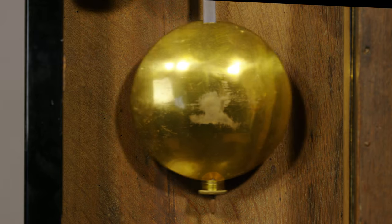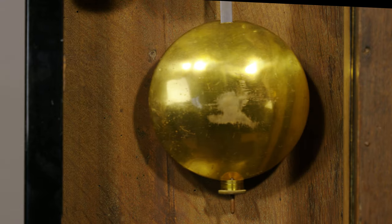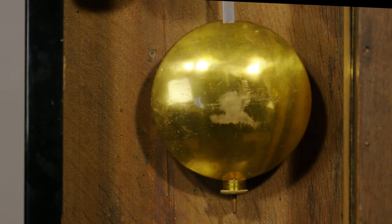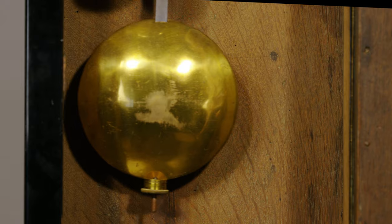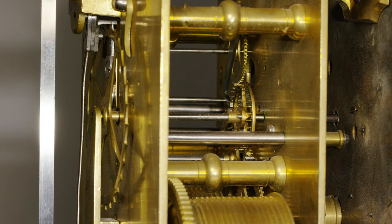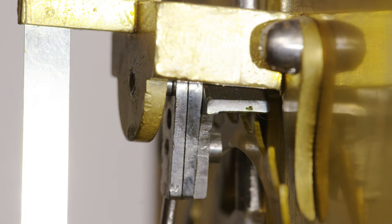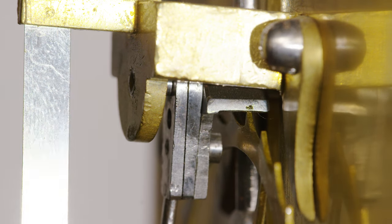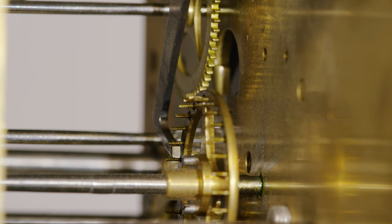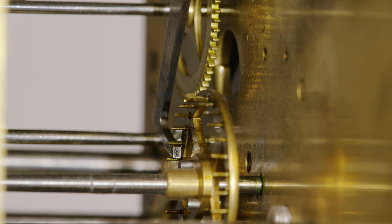So you can hear the pendulum ticking away, and the ticks are every 2 seconds, so 0, 2, 4, 6, 8. Twenty, twenty-two, twenty-four, twenty-six, twenty-eight, thirty.